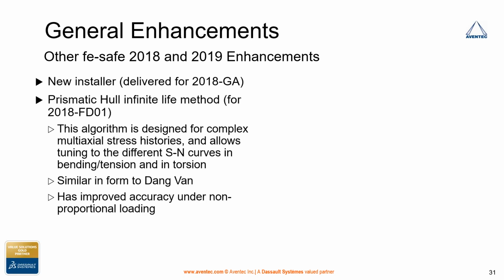Other FE-SAFE 2019 enhancements are related to the new installer, as well as the prismatic Hull infinite life method that has been introduced already in FE-SAFE 2018. This algorithm is designed for complex multi-axial stress histories and allows tuning the different SN curves in bending, tension, as well as in torsion. It's basically similar to the Dang Van theory and has improved accuracy under non-proportional load.